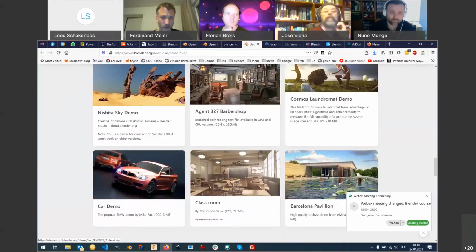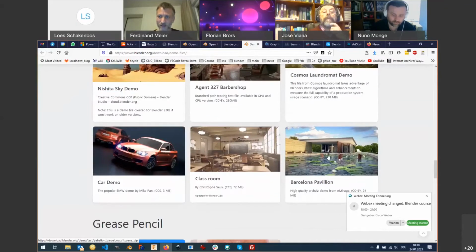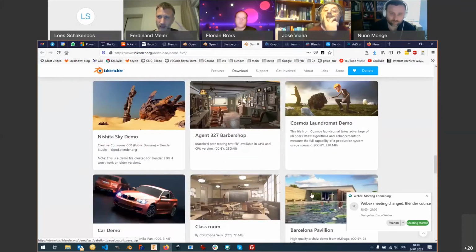This one is probably the oldest one. It's a model of a BMW. And the good thing about the Blender community is that you get stuff like this for free. If this was commercial software, you would probably have to pay a few hundred euros for a model of a BMW. But the Blender community is very generous, and they give away everything for free. Or here you can see the Barcelona pavilion, which is also perfect for practicing. If you want to get into architectural modeling or rendering cars or doing animation, you can peek at the way that the professionals are doing this.